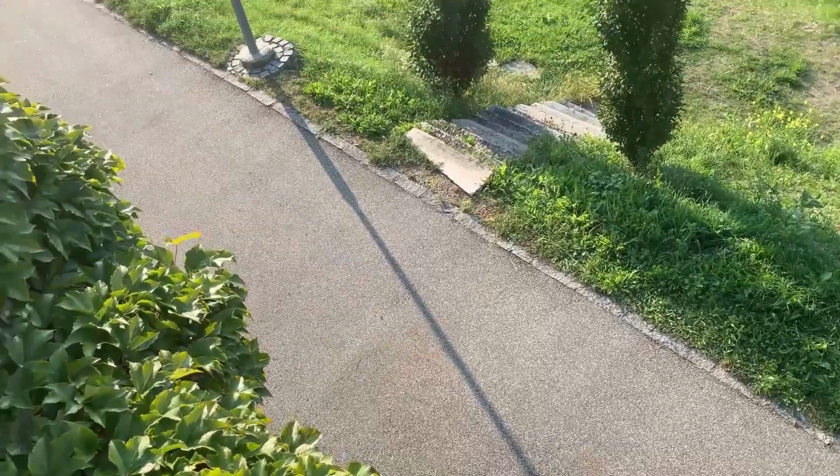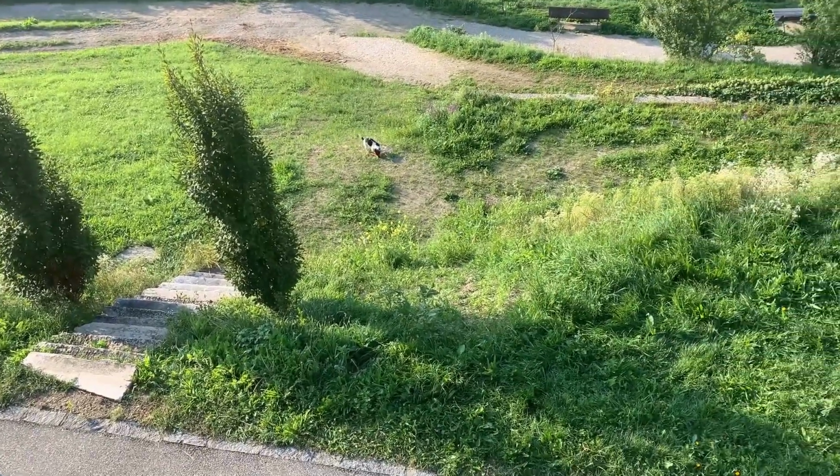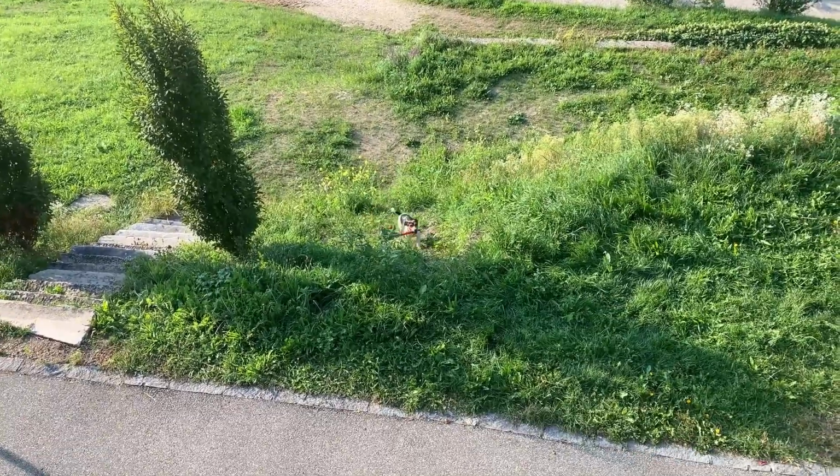He's such a smart dog. He quickly understood that in order to play fetch, he had to keep bringing the toy back up onto the terrace so that we could throw it for him.